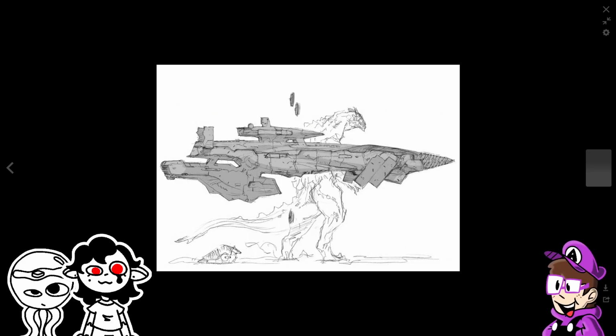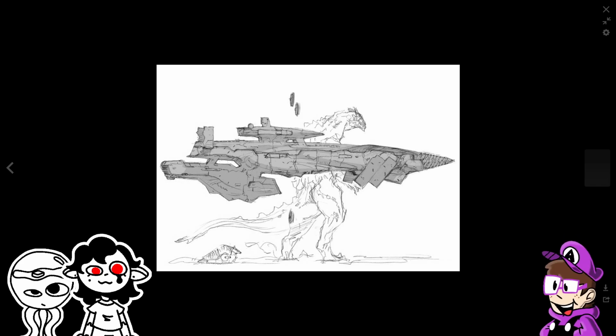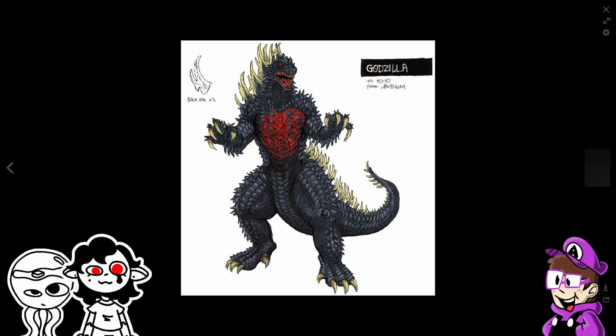Okay, this is weird. What's with this? Is that the Gotengo? Wait, this might be minus. I think this is Final Wars designs. Oh, so that would make sense because they did want him to be more fighty in this one. Who's this little guy? That's Paul. Yeah, I think this is the Gotengo, like the big ship they have. The super sea mollusk.